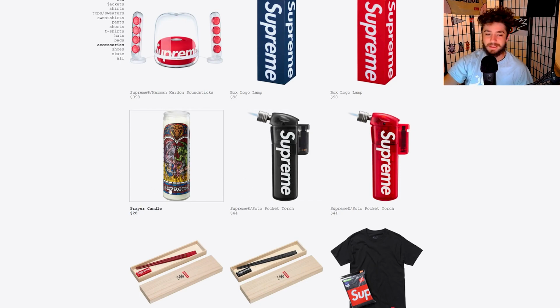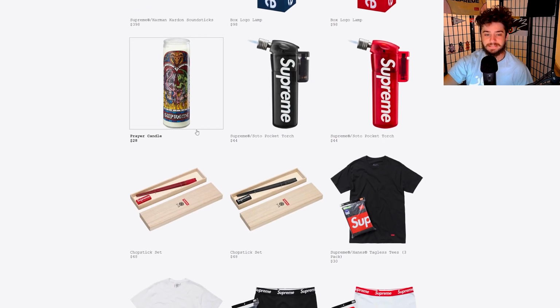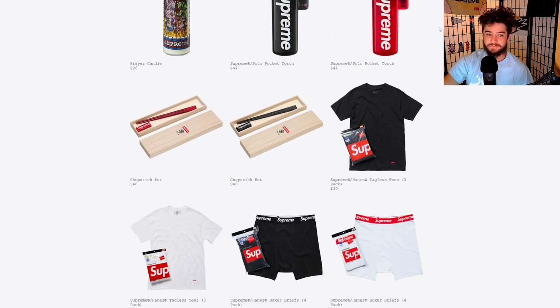I did get the prayer candle, which didn't sell out. That's okay. It's not all about what sells out. It's all about buying what you like. Soto Pocket Torch sold out too. I just didn't really have enough extra to throw around for these guys. We did, however, take a W on the red chopsticks, which is sick.